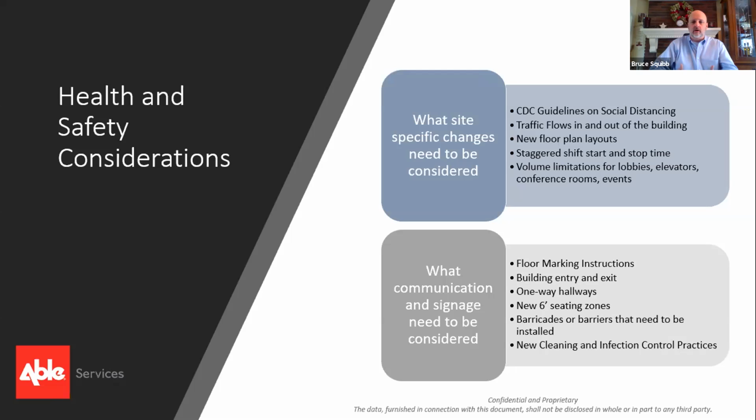It will determine your volume limitations for the numbers of people that can be allowed in the lobby or even on your elevator cars. And so those site-specific changes will then impact what needs to be communicated. And so really the second thing under health and safety is around communication and making sure that whatever changes are implemented or designed into your reopening plan really are communicated well and effectively.